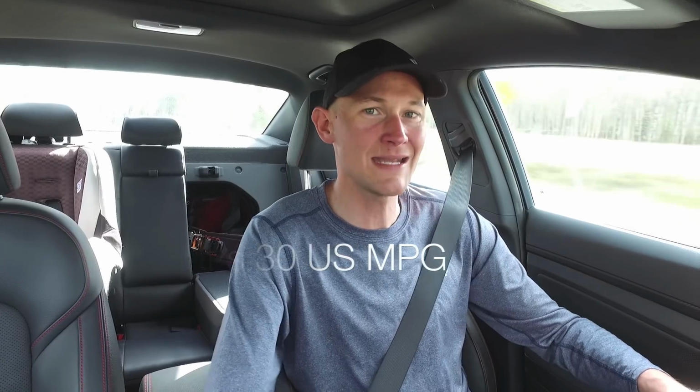This car, when I was driving it around the city, we averaged 7.8 liters per 100 kilometers, so a very negligible difference. And once we got this car onto the highway, I've averaged about 6.5 liters per 100 kilometers. So these are numbers that are really impressive when you consider that we've got 201 horsepower under the hood, and 195 foot-pounds of torque as well.